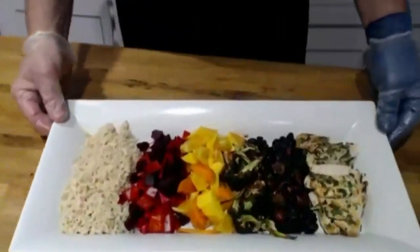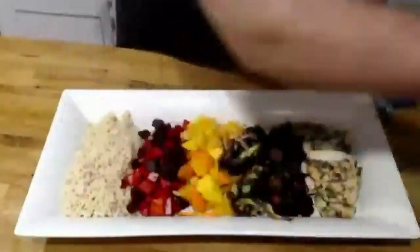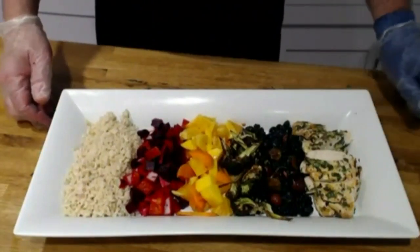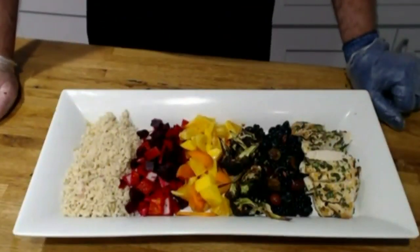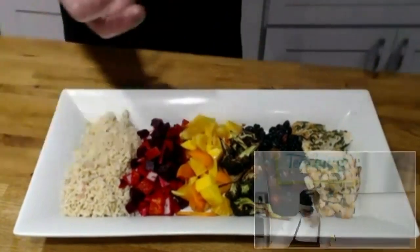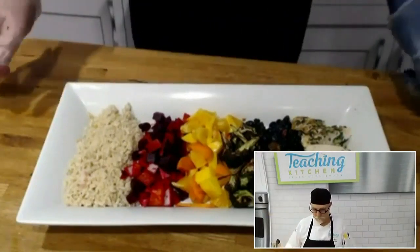I did the beets ahead of time, the rice ahead of time, but other than that, this can be made in an hour and a half or so. If you have a little bit of time on your hands, it comes together fairly quickly. The recipes for the veggies and fruit are fairly simple, but they give a super enhancing of their flavor. So that would be a fairly simple way of eating your veggies.